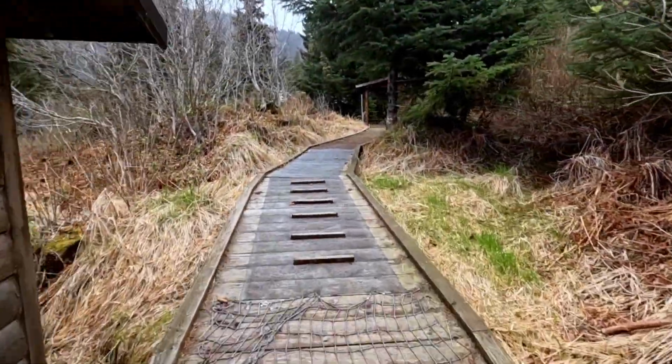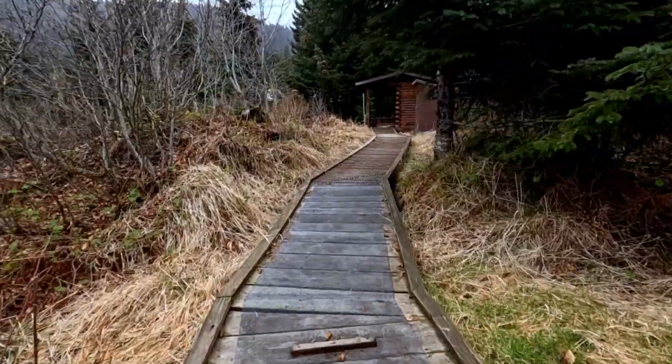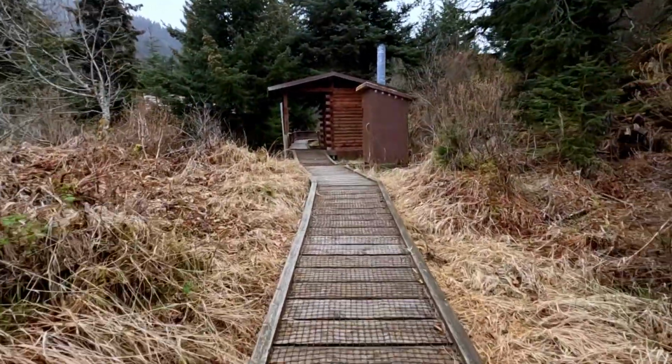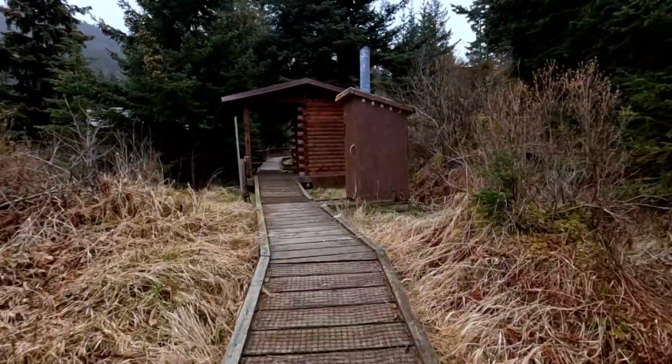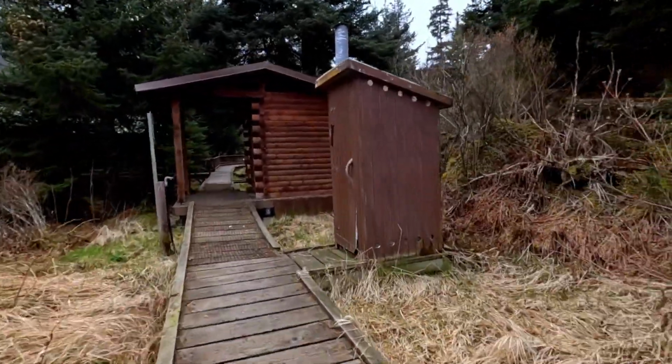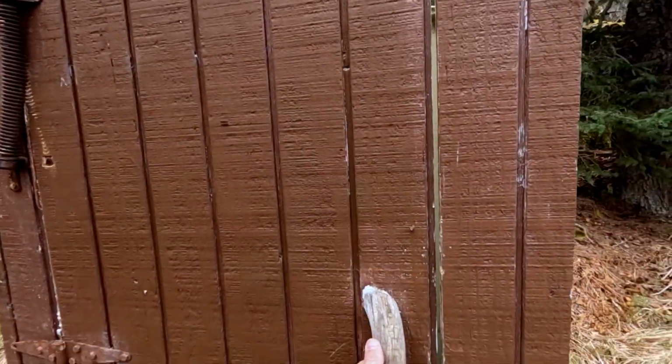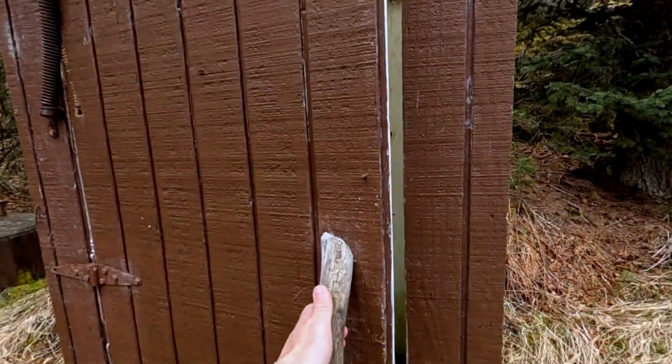Walking up the ramp a little bit from the cabin, you can see the first little outhouse over here on the right. Very simple outhouse.